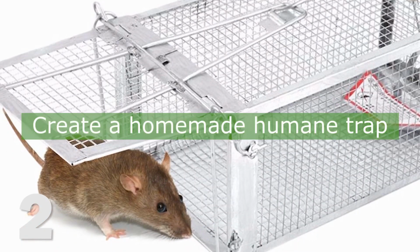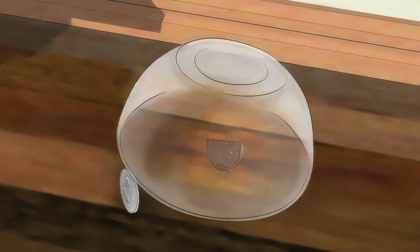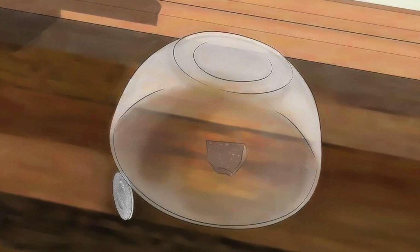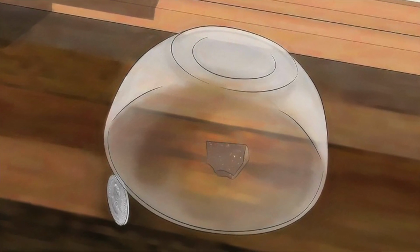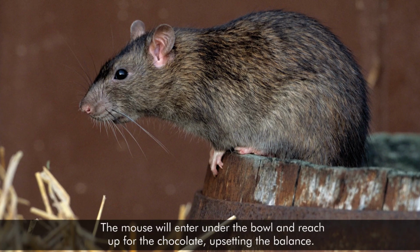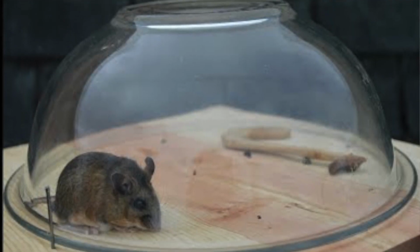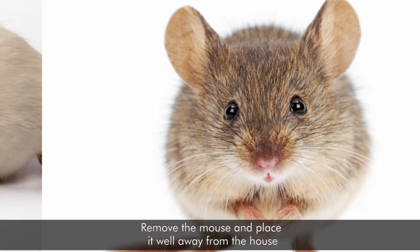2. Create a homemade humane trap. Use a glass bowl and a coin. Invert a large glass bowl with some chocolate stuck to the inside of the bowl. Balance the bowl at an angle with a large coin on the edge. Leave it in an area where you know the mouse roams. The mouse will enter under the bowl and reach up for the chocolate, upsetting the balance. The bowl will fall and trap the mouse underneath. Remove the mouse and place it well away from the house.